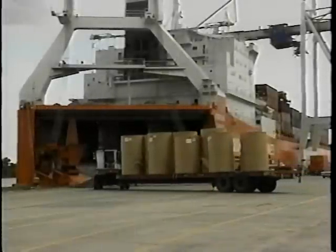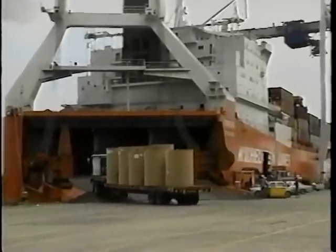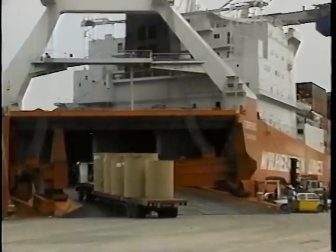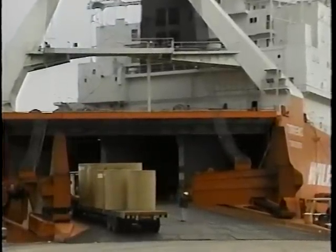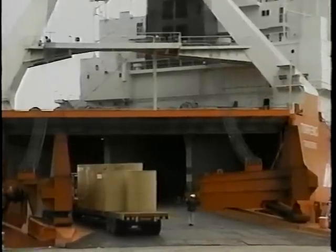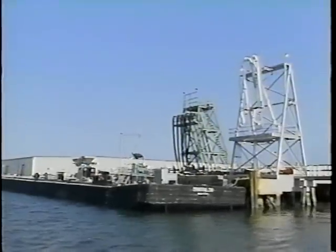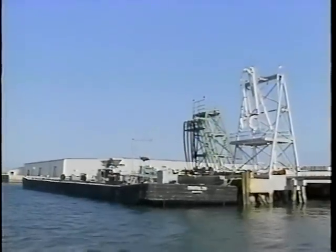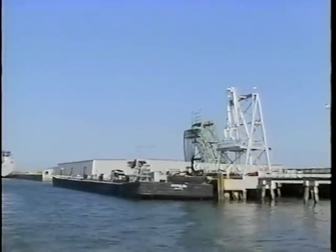Specially designed tanker ships carry oil and other petroleum products. Other ships are designed to handle automobiles and other vehicles. These roll-on, roll-off vessels, as they are called, have hulls which open up to allow the easy movement of cars, trucks, and heavy equipment. There are barges specially designed to unload tankers offshore and transport the cargo to the port in smaller loads.